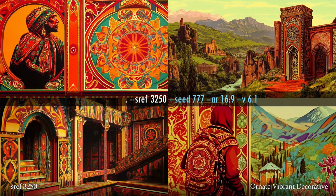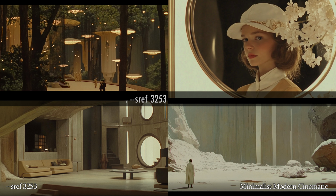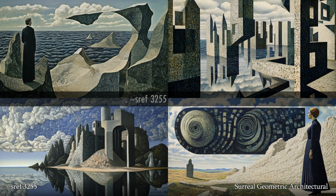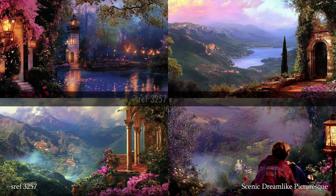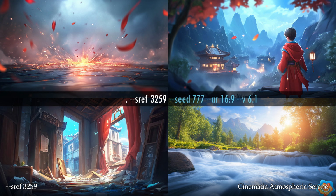3250, ornate vibrant decorative. 3251, tense action-packed atmospheric. 3252, dark creepy whimsical. 3253, minimalist modern cinematic. 3254, dreamlike floral gentle. 3255, surreal geometric architectural. 3256, simplistic symbolic geometric. 3257, scenic dreamlike picturesque. 3258, vibrant playful character driven. 3259, cinematic atmospheric serene.